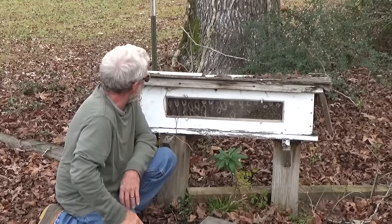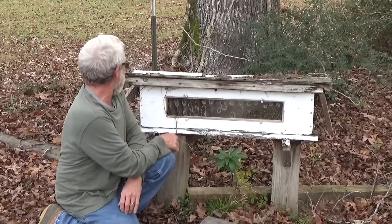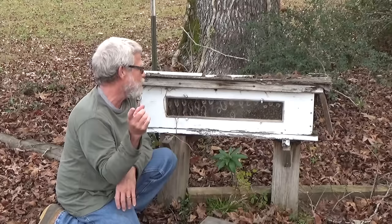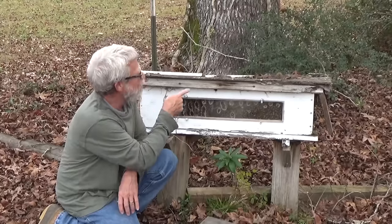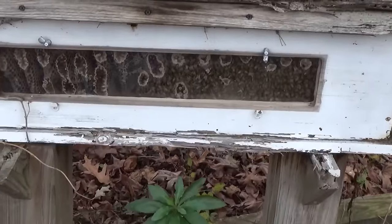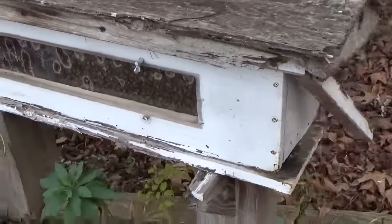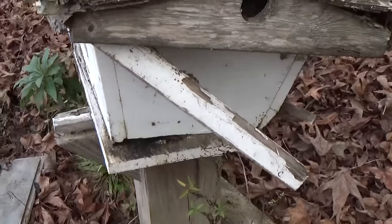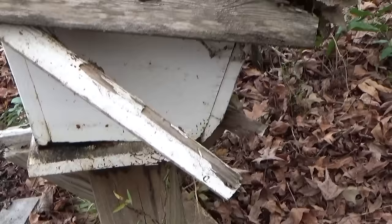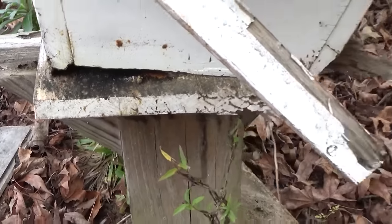And judging from what it looks like, I would have to say it's been a while since this hive has been into. In fact, let me grab the camera and I'm gonna show you the condition of this box. If you look at it just from this view, it's not too bad. It really isn't too bad. But come around the side of it, and we got a little roof problem right there. And there's our entrance to our hive. Bees are using that right now.